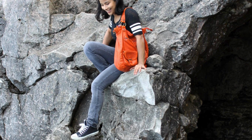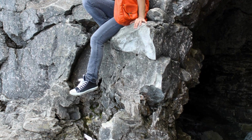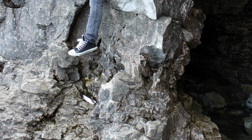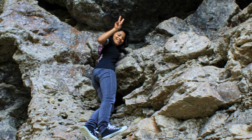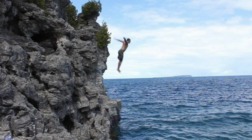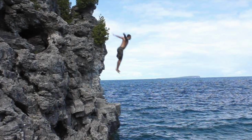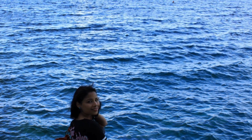So here I am climbing up and down the rocks to get to the cave. It's more like a rock climbing. Yes, you need to wear really good sneakers to get here when you go to Grotto. And my hubs, he also did cliff diving from the rock to the lake. It's a very beautiful and gorgeous place.